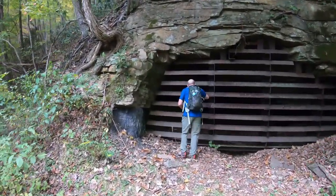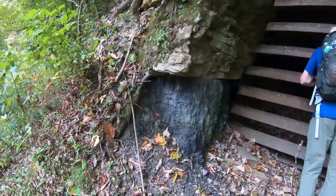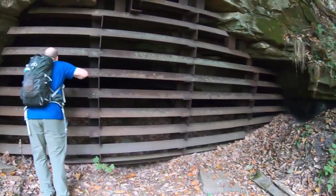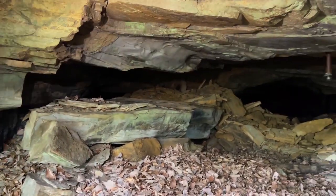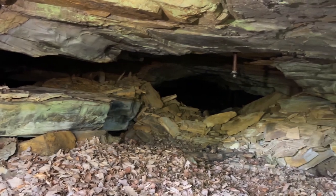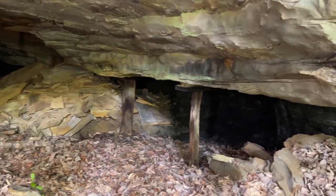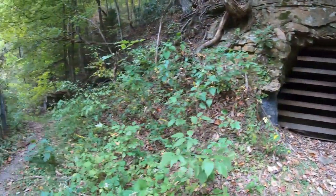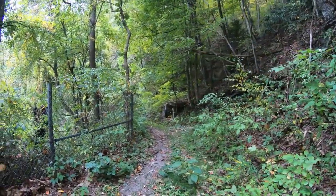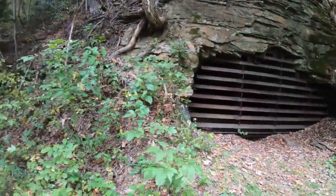So here we are at the Brooklyn Mine. You can actually see the coal seam here at the entrance on both sides. It goes back there a good ways, doesn't it? Yeah, it does. It's so big and vast, it just doesn't go far. Oh, look, it goes there. Right here. Yep.